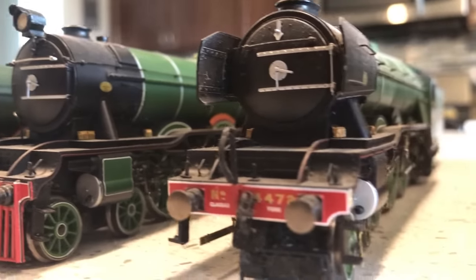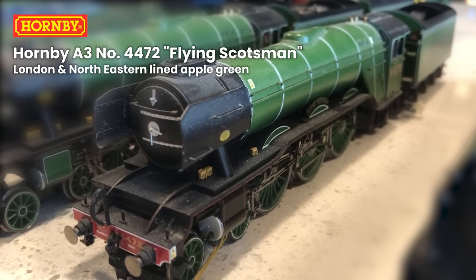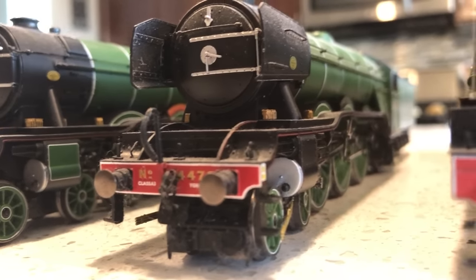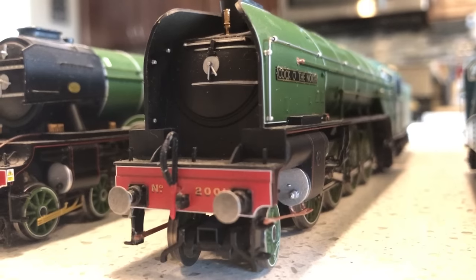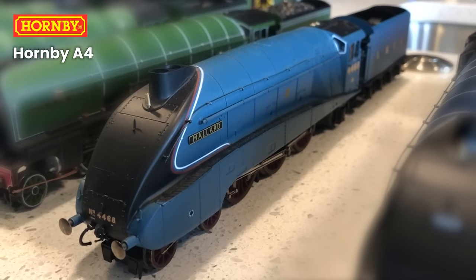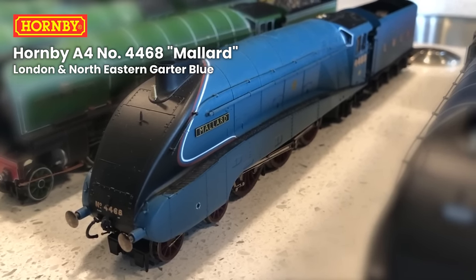Another Flying Scotsman is next. This is the 2000s condition one, in apple green with the smoke deflectors. A controversial look, but one I like. The P2 is next. This is Cock of the North. Another very weird looking engine in the collection. It wouldn't be a 00 collection without a Mallard in there somewhere. Here's Mallard in her iconic garter blue livery with red wheels.